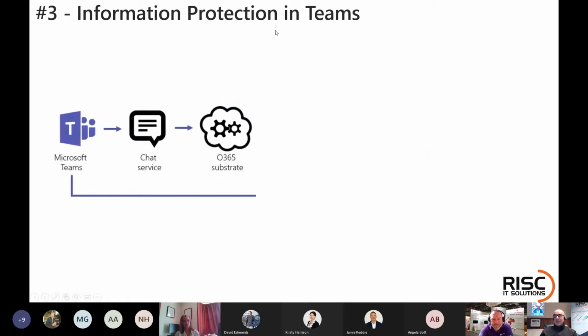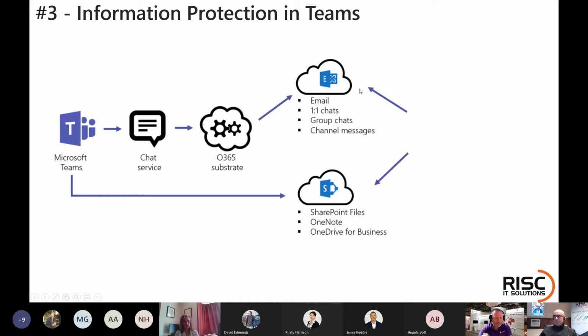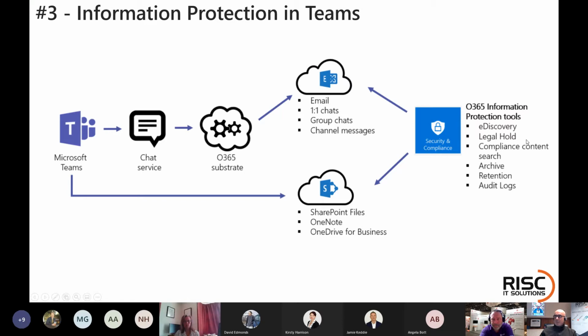So just as an example of how that works in Teams. Teams, if you don't know, pretty much uses the rest of Office 365 to store its data, whether that's a chat or a file. So again, that makes it easy for you as an organization to apply those policies across the board. Whether it's a chat conversation, which is effectively stored in Exchange, although you can't access it as an email, but it's stored in that Exchange infrastructure. Likewise, if you attach or upload a document to Teams, that's stored in the SharePoint environment. And then all of these policies are applied across the board to those.